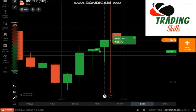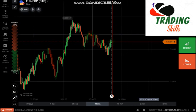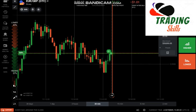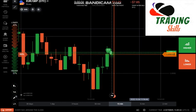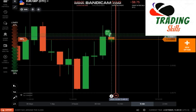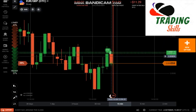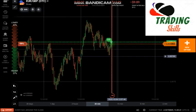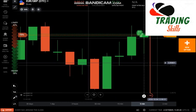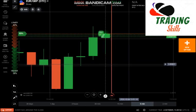So let's analyze the market for a different pair. From this point I can go with the buyers and the market will close as a bullish for sure, because this candle is a very strong candle and I'm not seeing any kind of possibility. Okay, the candle has to go up and it has to close as a bullish candlestick. You can see the candle is going up and it will close as a bullish candlestick for sure.